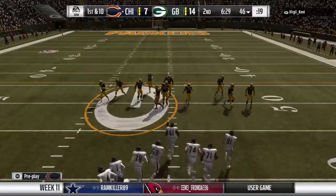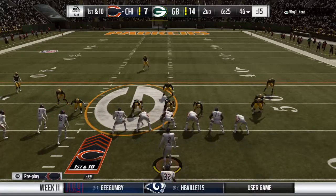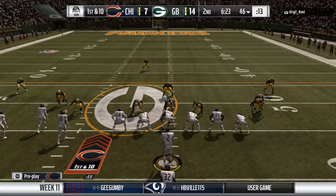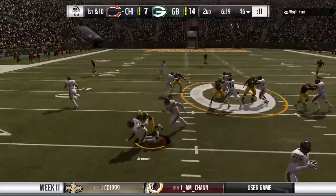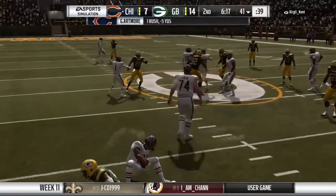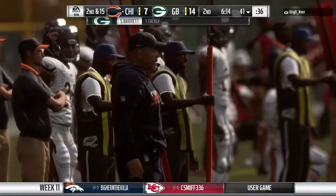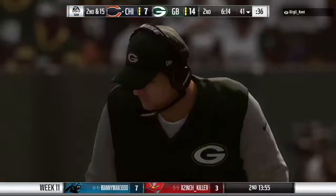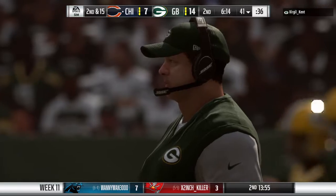A big hitter to start the drive has him up near midfield here for 1st and 10. And he'll go on the ground. And that play going absolutely nowhere as he's belted before he could get out of the backfield. That'll go as a loss of 5. And it'll make this a 2nd and long.